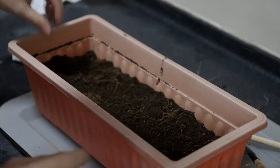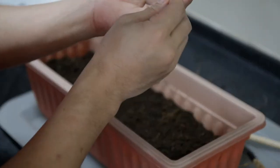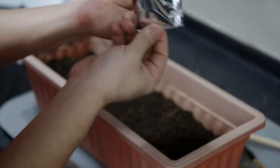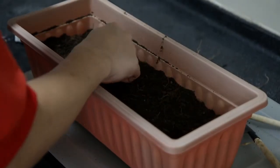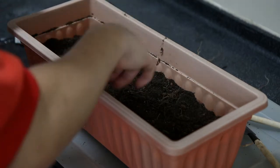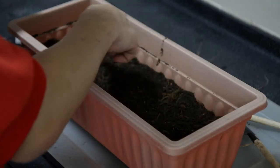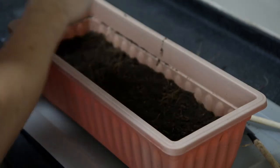Alright, so now time for the seeds. I'm just gonna pour it into my can. Okay. See, this is how the salad seed looks like. So what I think I'm gonna do is just spread it out, like I'm gonna do it like zigzag. Up here one, here, up down, here one, here one, here one, like this lah. Zigzag.